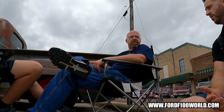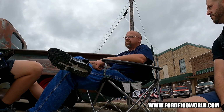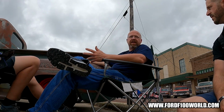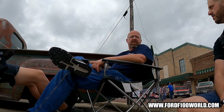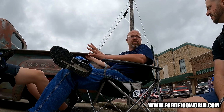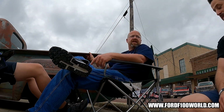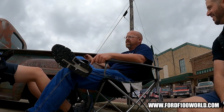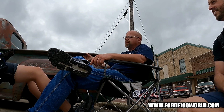Never had any problems. I was wondering if it was just sort of a flathead thing. There was a guy here talking to me earlier who said he had a flathead and it always overheated. It overheated for her too. Now, when I pulled this out, I put Speedway water pumps in it. I don't know if that made the difference or what, but they've been in there like 11 years now.